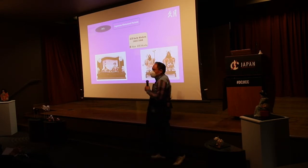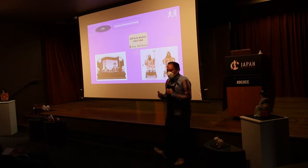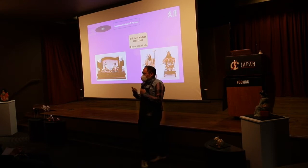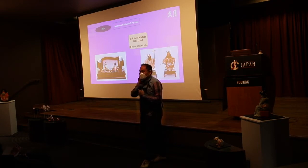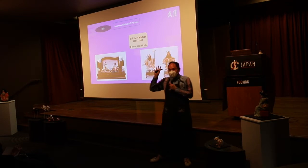And then, of course, we see these musha dolls. Originally, May 5th now. Does everybody know what May 5th in Japan is called right now? Boys' Day? March 3rd is Girls' Day. May 5th is Kodomo no Hi, right?